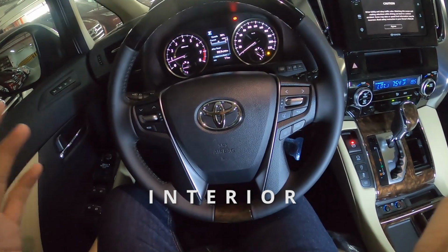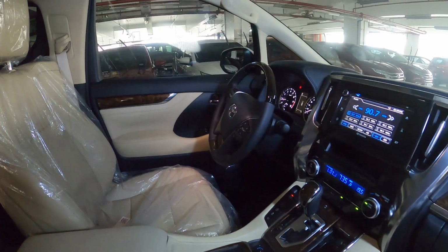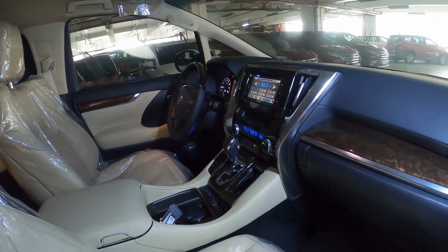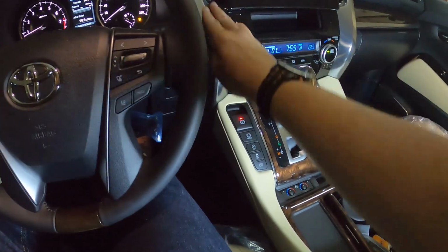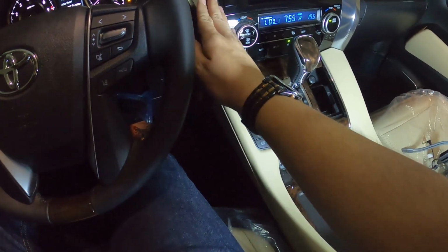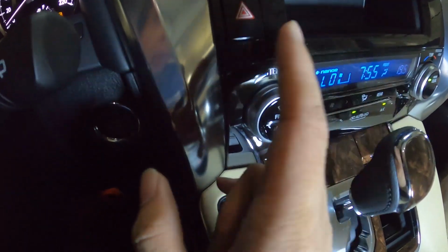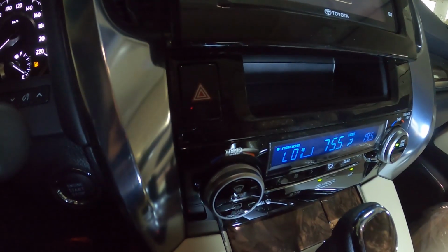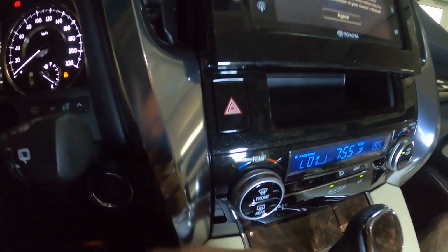So the cockpit of the Alphard looks premium enough for the most part. You get the illusion that you have plenty of high quality materials, like you have simulated wood. This looks like aluminum. It could be real aluminum. It's a bit cold. You have these piano black accents here, but if you look closely, it actually looks like it's metallic. You have some metallic flakes on it.